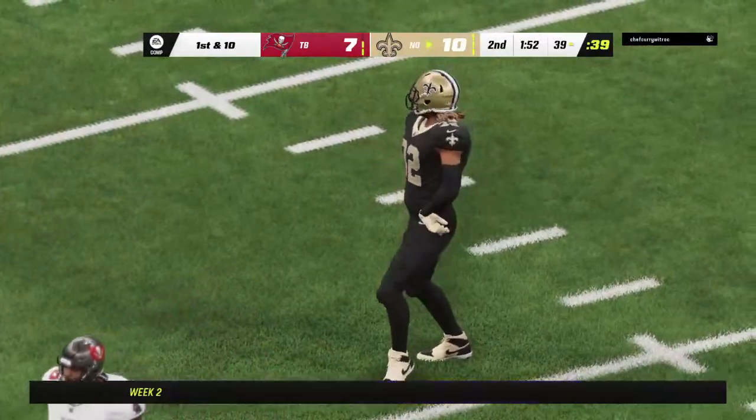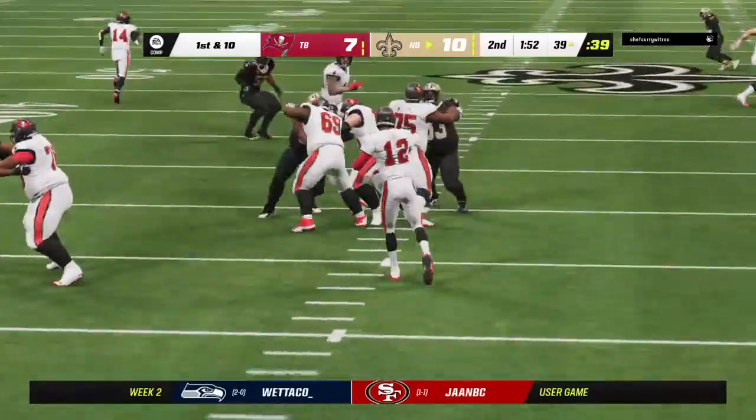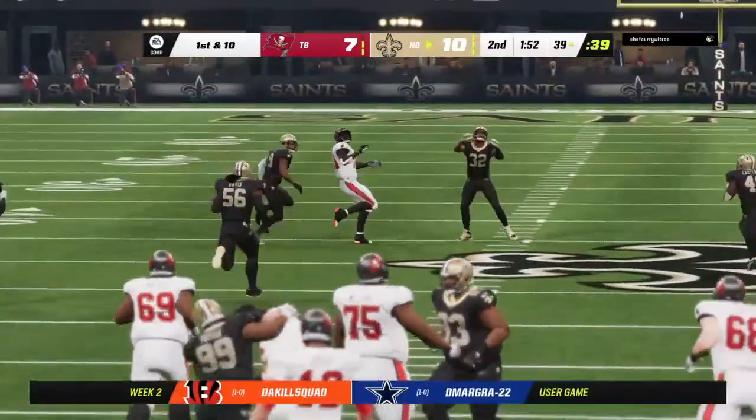4 interceptions last week. We talked about it all week. What did he do wrong? And another one here in the first half. And you can understand the frustration. You actually feel his pain a little bit.